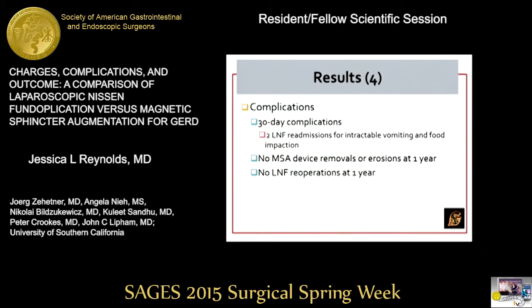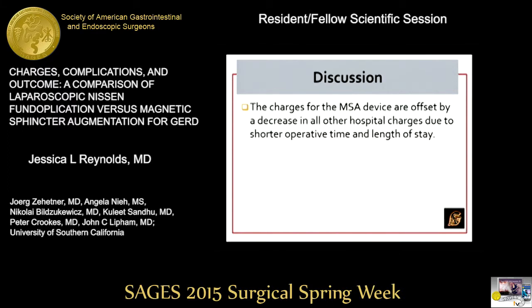Lastly, we looked at complications. There were 2 30-day complications, both in the fundoplication group: 1 readmission for intractable vomiting on post-op day 2, and 1 with food impaction at the GE junction requiring endoscopic removal of the food bolus. There were no MSA device removals or erosions, and no fundoplication reoperations.